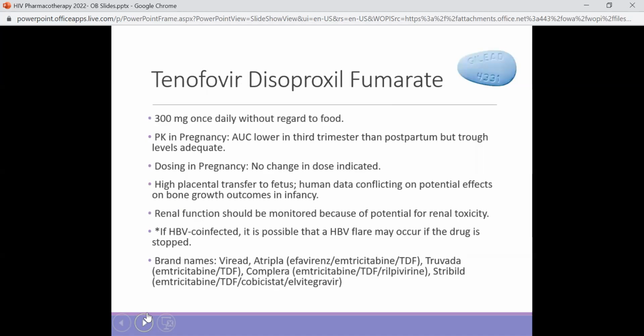Our next option is a medication known as tenofovir disoproxil fumarate, commonly abbreviated as TDF. It's given 300 milligrams once a day without regard to food. It has been known that there are decreased concentrations in our pregnant patients in our third trimester. However, these levels are adequate enough that there's no dose adjustment needed at this time.